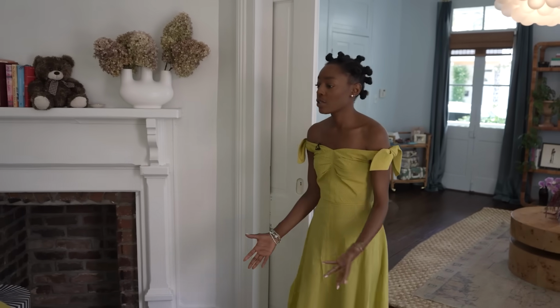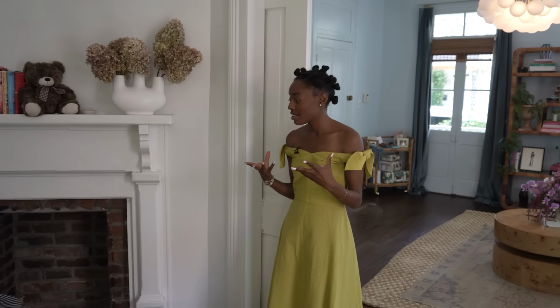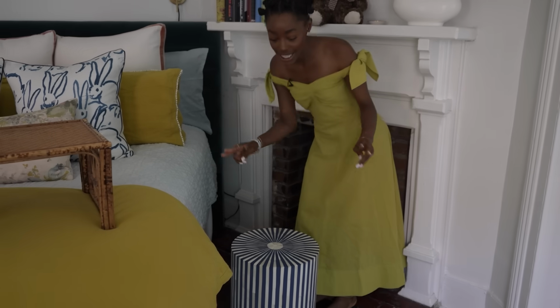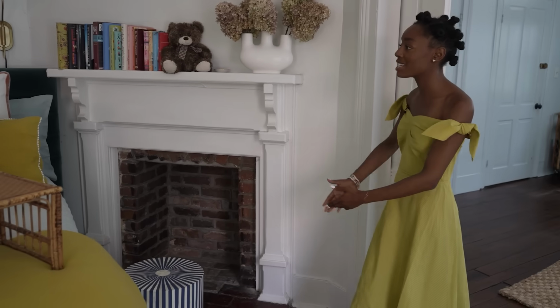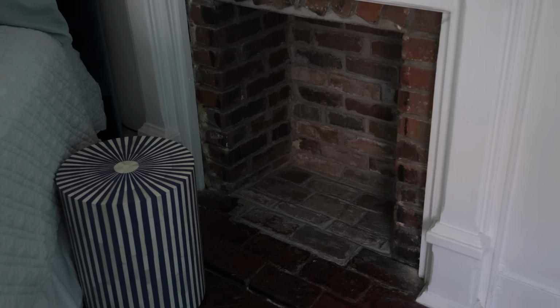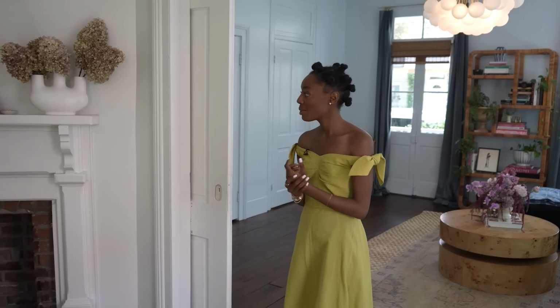And being that I have such a non-traditional space, I had to find this side table, which I will roll out to you, as my nightstand. Because again, my bed sits right next to a fireplace, and then on the other side there's a door, so I don't have the traditional setup where I could have two side tables. So I found this fun side table, which is blue and white stripe, which pays homage to the blue in the bedroom, which I absolutely love.